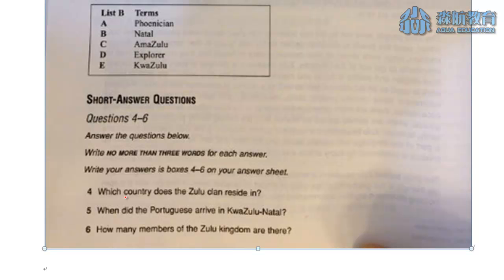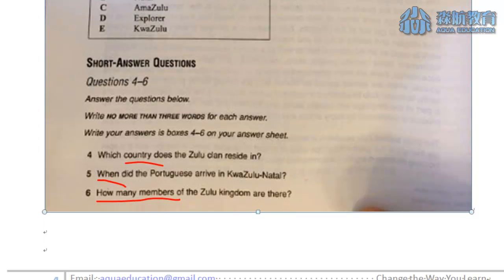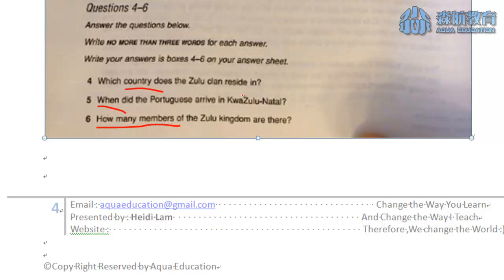So, again, underline the questions, look for the keywords. Which country does the Zulu clan reside in? So, country, okay? Look for the country. When did the Portuguese arrive? When, okay? And then, how many members of the Zulu kingdom are there? How many members? So, immediately, you think to yourself, I'm looking for numbers for the last questions. I'm looking for time or year for number 5, and I'm looking for somewhere like probably a word I do not know, but it surely is a place for number 4. Okay, so that's relatively easy. They are all asking about the Zulu, so you're not gonna mix it up.